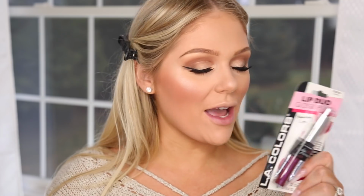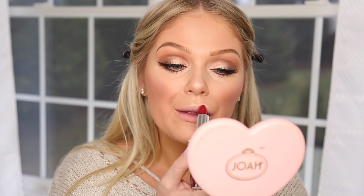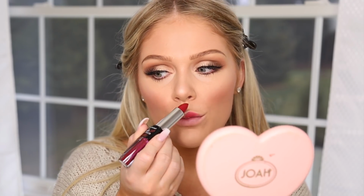And now for our lip, I got this really cute little duo thing. So this is also from LA Colors in the shade Charmed. So it's a lipstick and a lip gloss. And I went with a little fall color. They have this in a bunch of different shades, but I decided to go with something a little fall-like. So we're gonna go in with the lipstick side first. And apply. Oh, smells really good.